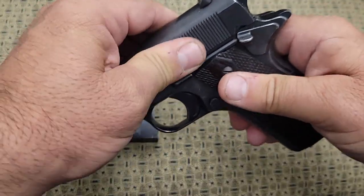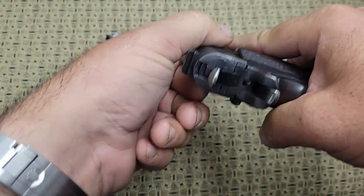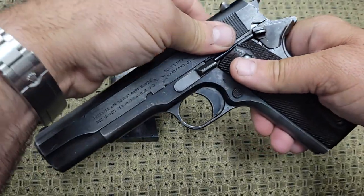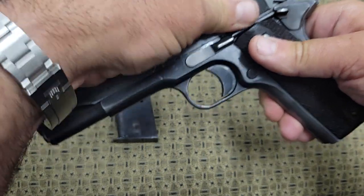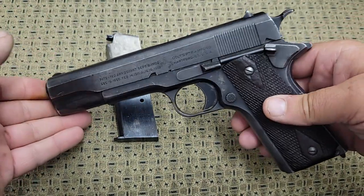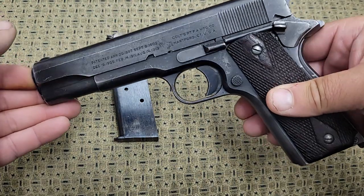It does have a little bit of rattle to it. You know, the new modern 1911s will not do this as bad, if you get a good one, at least. They call it the Colt rattle. But that's just from age. But there's nothing wrong with this gun. There's nothing wrong with shooting this gun.